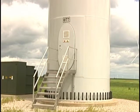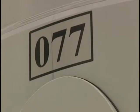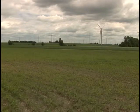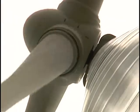This is Tower 77. There are 4 of them on our property, and they're numbered. They each have their own 911 address. This is 77, 78 is in the background, 79 is up on this corner, and 80 is behind this tower that you can't see. Each tower is 263 feet up to the top of the nacelle.